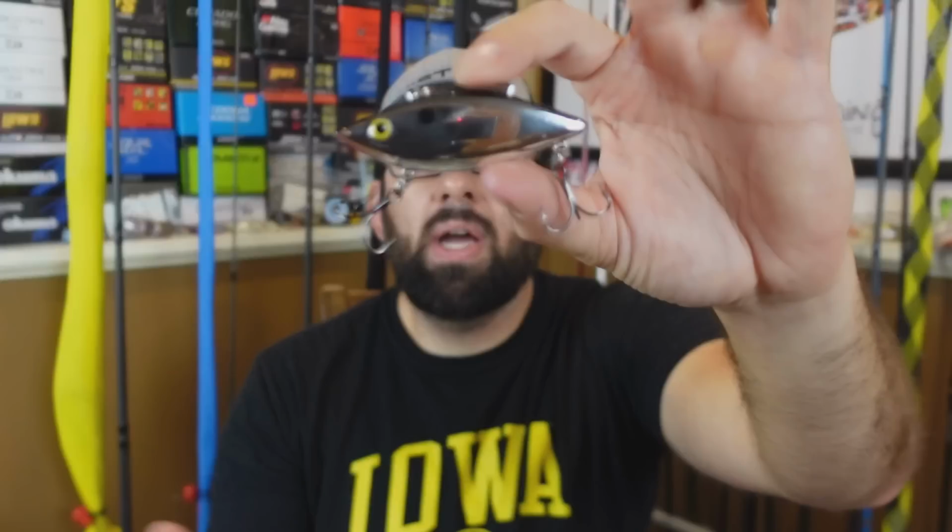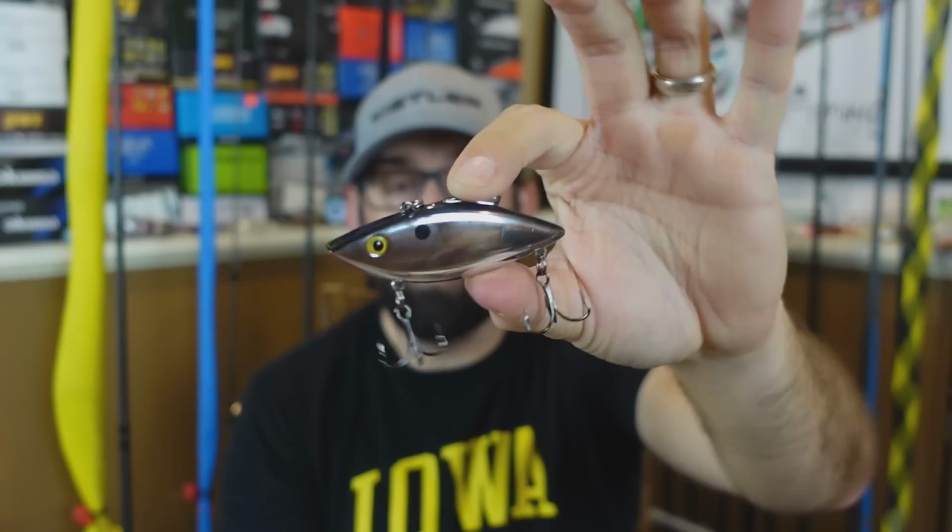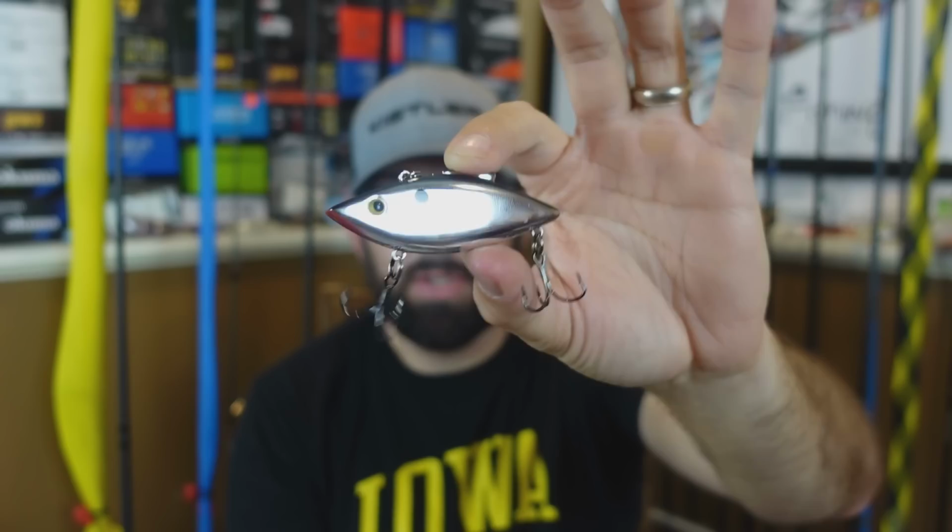But anyway, the Bill Lewis Rattle Trap is awesome. It comes with good hardware. It comes with the Mustad triple grip, so you don't have to change the hooks out. It works, good colors. For me, chrome is absolutely one of my go-tos in cleaner water, especially if you've got sun. You can see that reflection that it gives off. In a little bit dirtier water, I prefer gold. I think that gold shows a little bit better.